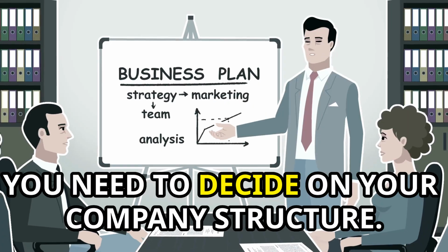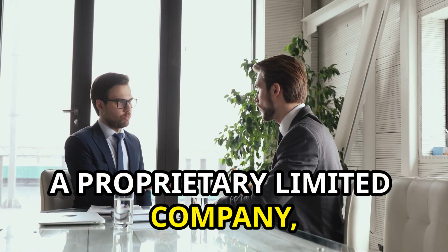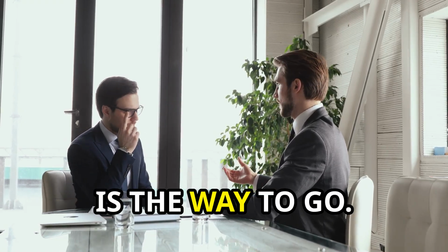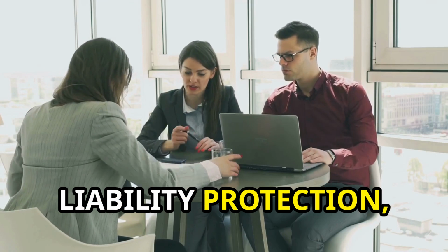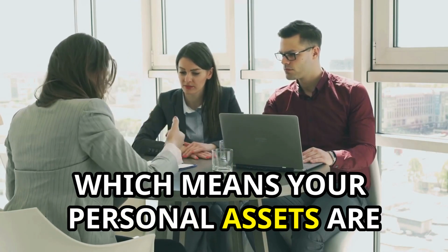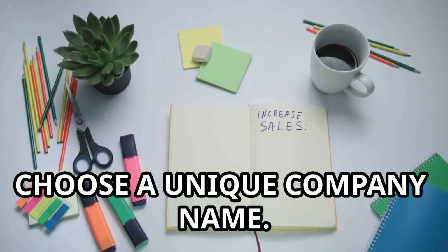First up, you need to decide on your company structure. For most, a proprietary limited company, or Pty Ltd, is the way to go. This type of company offers limited liability protection, which means your personal assets are safeguarded if things don't go as planned.